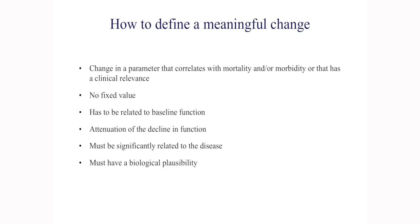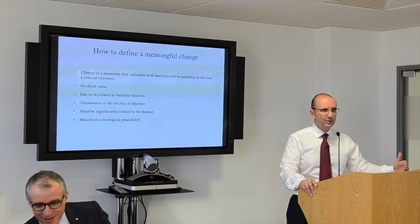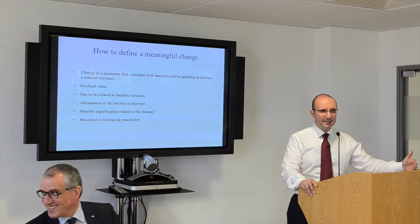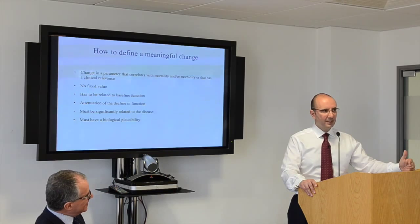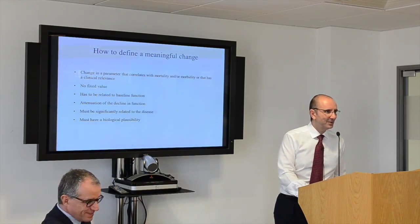So for the meaningful change, apart from the requirements that are quite clear from the note of guidance, it's important that the effects you see in your clinical trials are meaningful. And the meaningful change cannot be a fixed value. It should be adapted case by case and has to be related to the baseline function. Can attenuation of the decline of function represent an important endpoint? I believe it does, especially in conditions like advanced heart failure with cachexia, patients with significant comorbidities, and then it must have biological plausibility. Thank you very much for your attention and for being still awake.